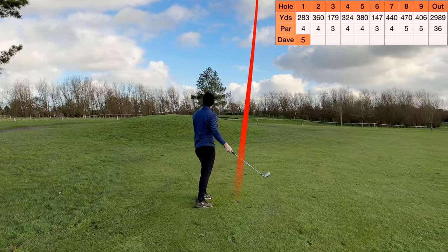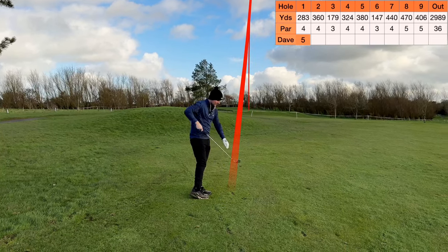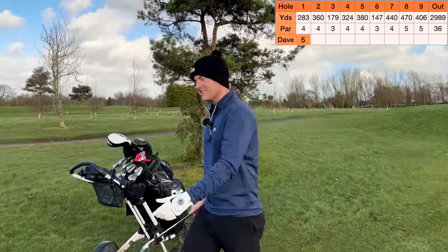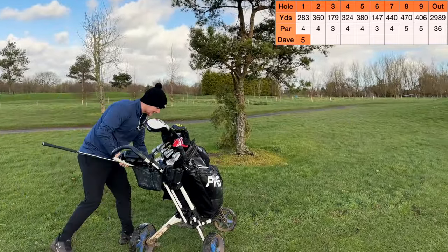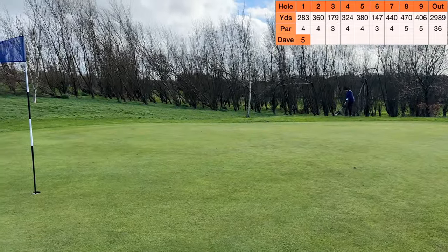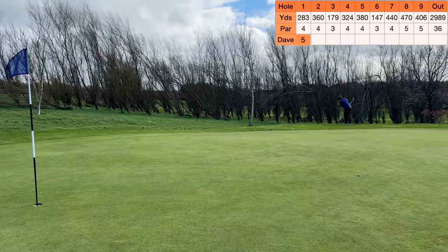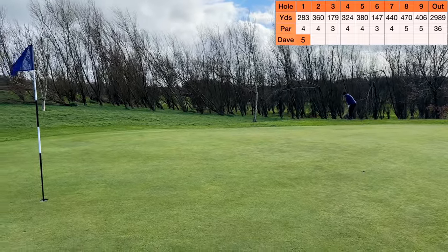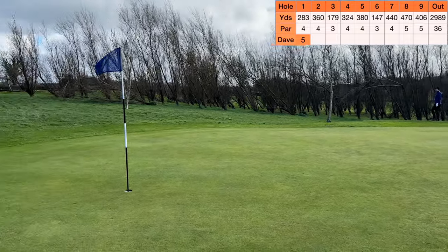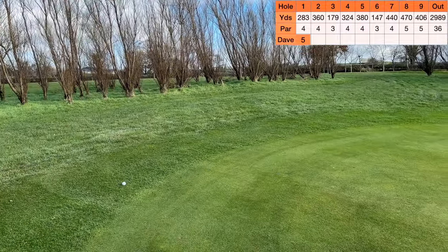Just pulled it right. Should be on the dance floor. May actually be over the back of it. Pulled it right there. Good drive and bad second. Shot three. Pulled the second shot right there. Got pitching wedge in hand. Going to run one close to the flag here. Nice and close. Still not a great third either.